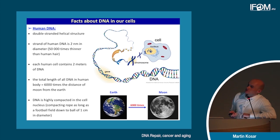So some information about human DNA. So here is a cell, here we have nucleus. As I told you, DNA is inside the nucleus. It can have different levels of compaction. So DNA can be in form of chromosomes, or it can be just a fiber. So human DNA has a double-stranded helical structure, which we can see here. And the diameter of human DNA is 2 nanometers.